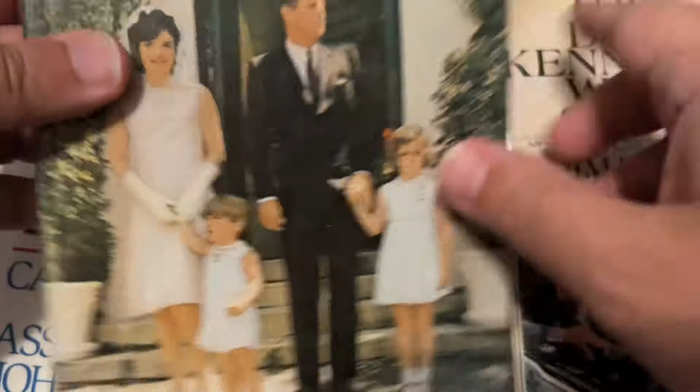Now, interestingly, the book wasn't even printed until after the assassination. So Jim Bishop acknowledges that in this book.